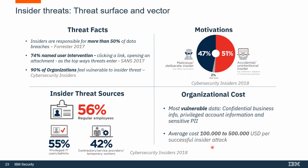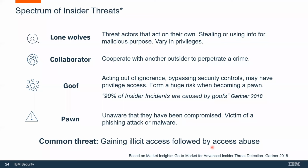Okay, so this is why we really want to pay attention to what our users are doing. They account for half of our problems, half of our security incidents inside our organization, and it's all bad from there, right? So here are some types of insider threats we take a look at. There's the lone wolf, that guy that was just absolutely ticked off about something or another, and they're going to go get it, right? Collaborator, right?